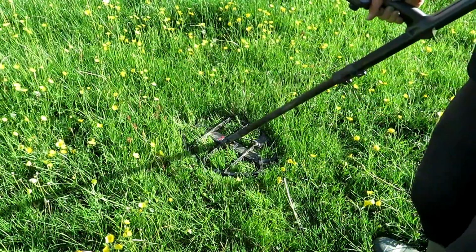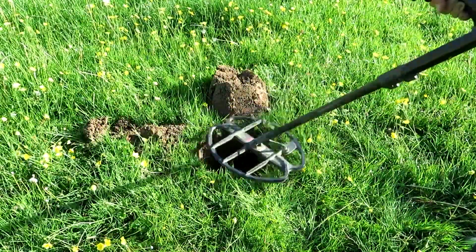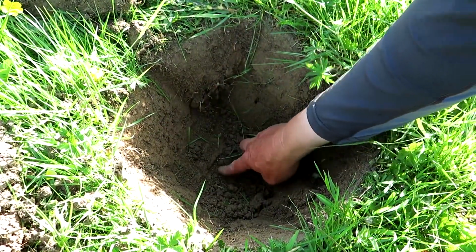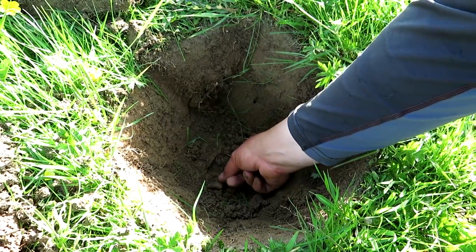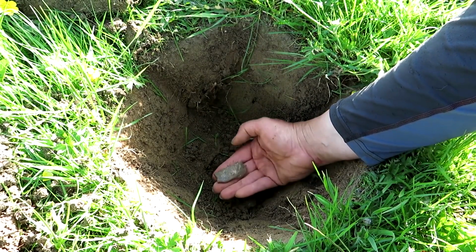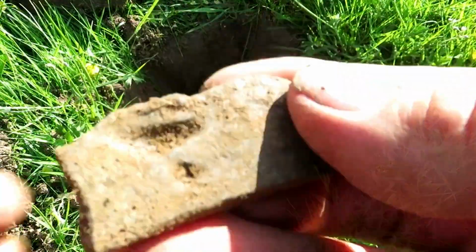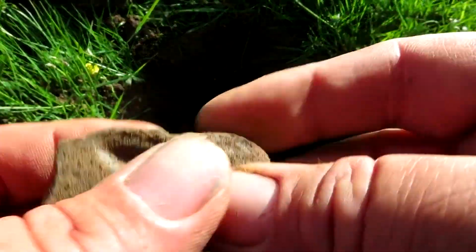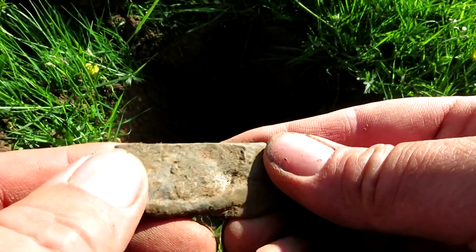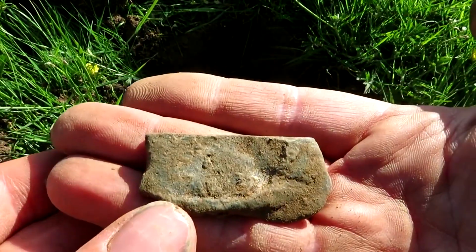Oh, I got a sweet signal here. Oh, I can see it. There it is. What's that? What is that? Oh, is it a bit of lead? We think it might be a bit of lead. Last hole and it's a bit of lead. Quite a big chunk of lead. It's definitely quite chunky, but it is indeed a piece of lead.